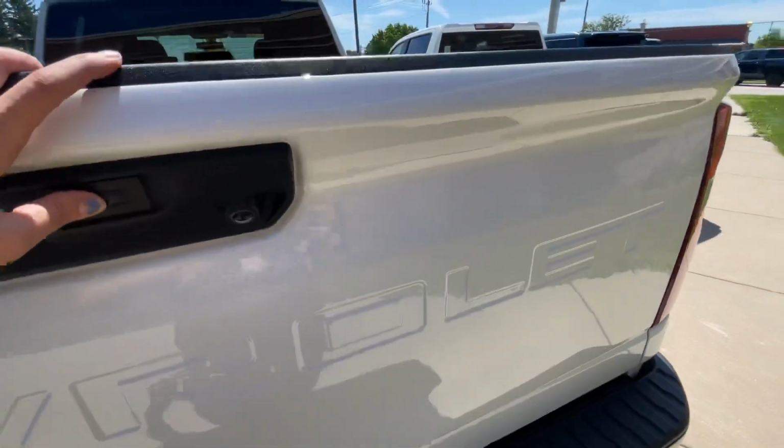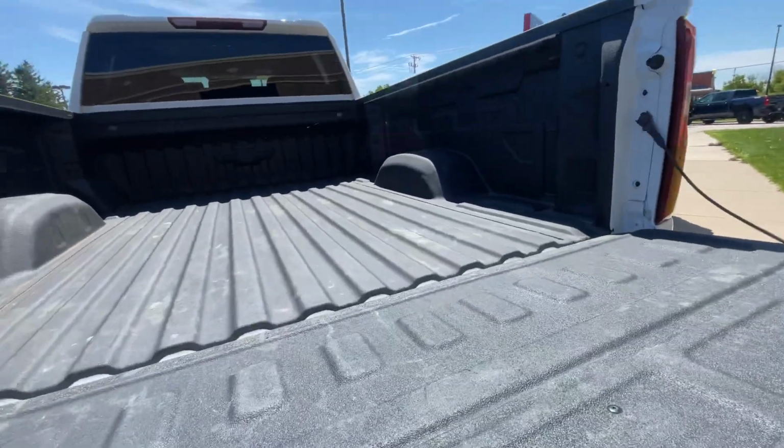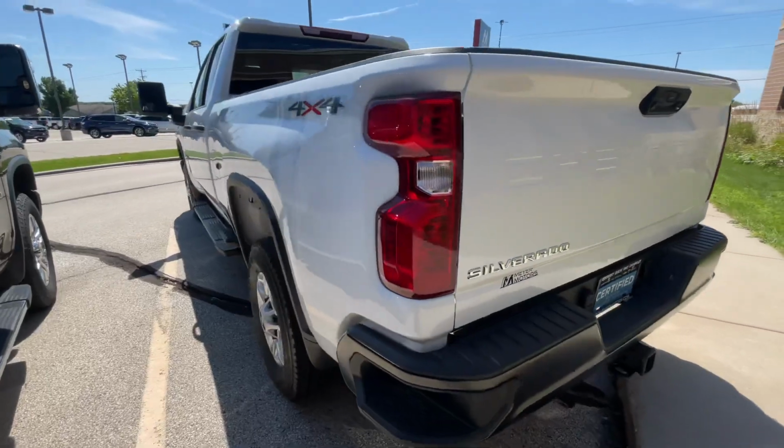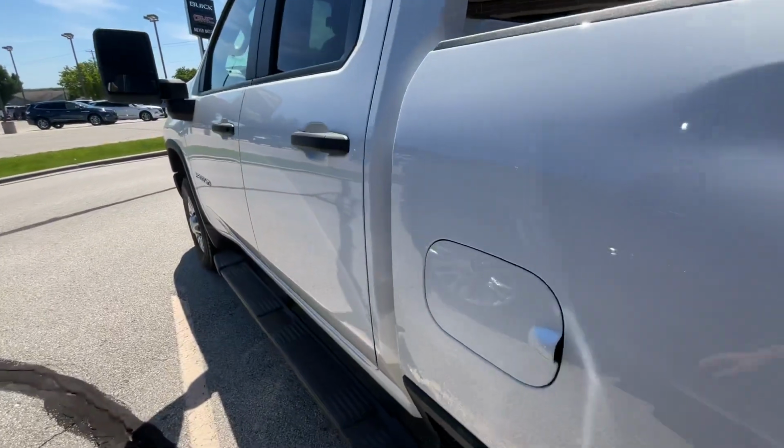This is what the bed looks like. It is a spray-in bed liner. If you take a look in the back seat, this is what the back seat looks like. Also, you can flip the seats up.